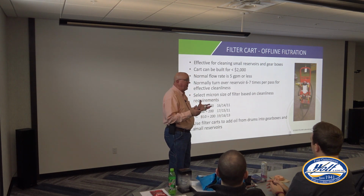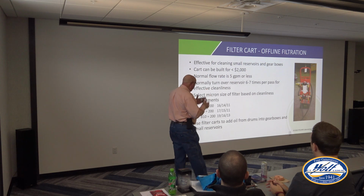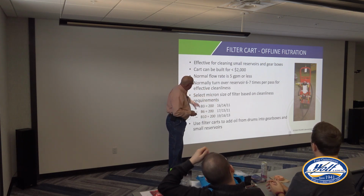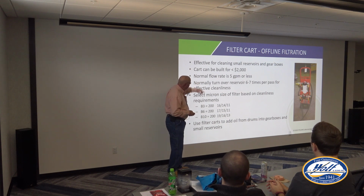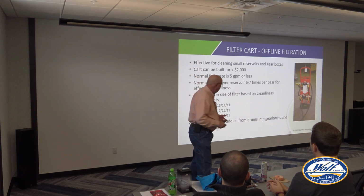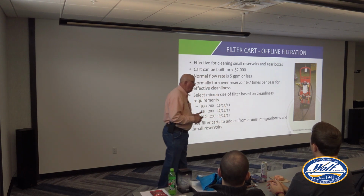I've seen one of those in service where you've got it on that steel pallet, and when you get it to the ISO cleanliness code you want, it's right there in the letters, in the numbers. So it's powerful. This one here, what you would do is say, I built this for about $2,000, and I understand that it'll pump about 5 gallons per minute, and let's say I've got a 100-gallon reservoir.